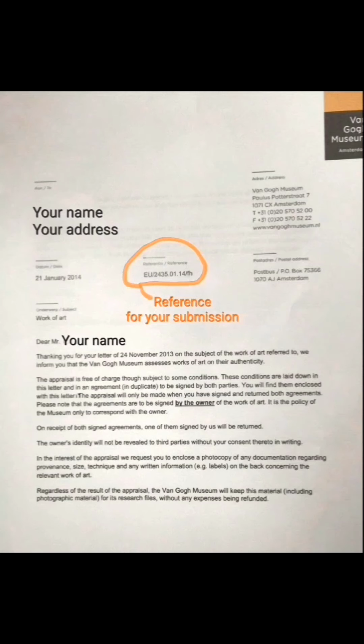In the interest of the appraisal, we request you to enclose a photocopy of any documentation regarding provenance. So provenance is like, do you know anything about where it came from? Not just the flea market and the book, but even this you can mention because that's going to be part of the provenance. But maybe you will know, no, the book is actually from a Dutch guy who lived in this place and his grandmother, blah, blah, she was from Amsterdam. That's good to tell them. The owner's identity will not be revealed to third parties without your consent thereto in writing.